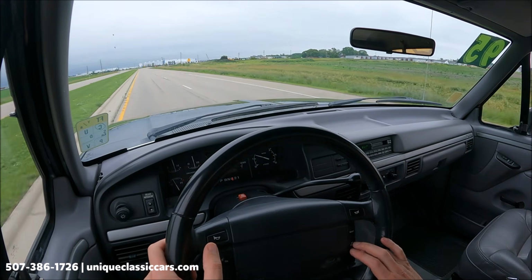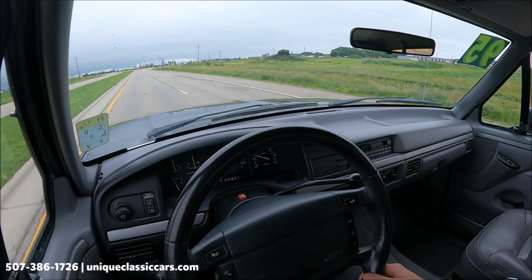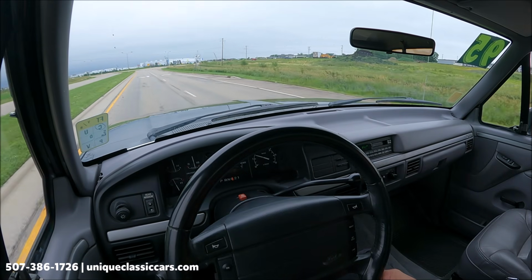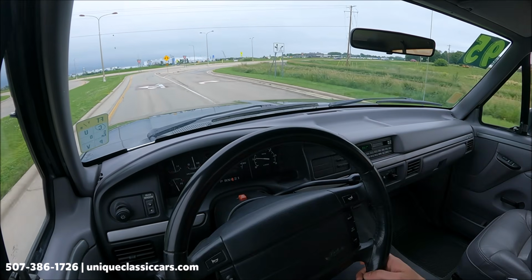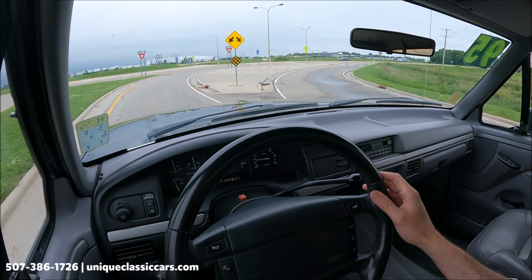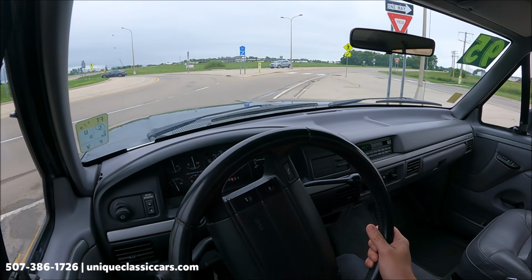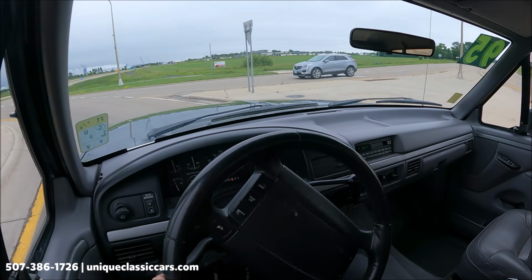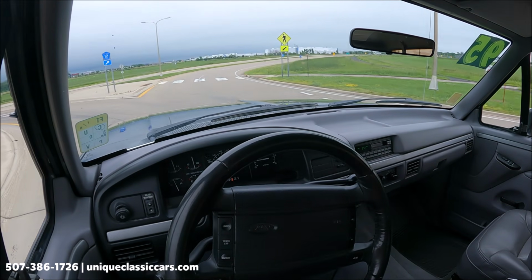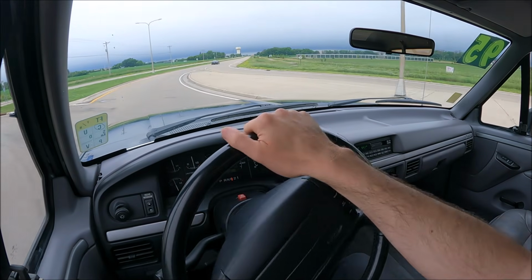Horn working. This is a nice road feel. Somewhere between a truck and an SUV, kind of what the Bronco was, with a full-size frame for more capability off-road. Cruise control works on this truck. Brakes are functioning well. Very stock sound and feel to this truck. A time capsule back to 1995.